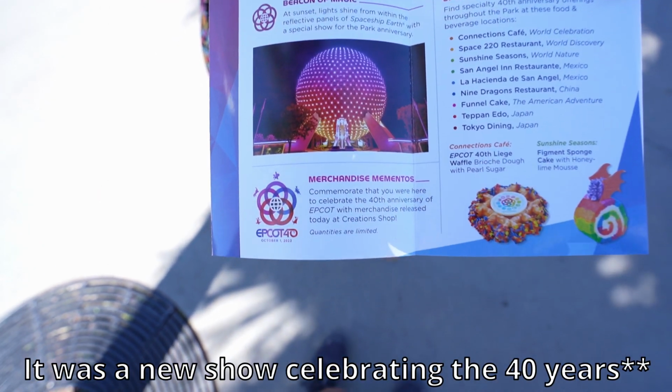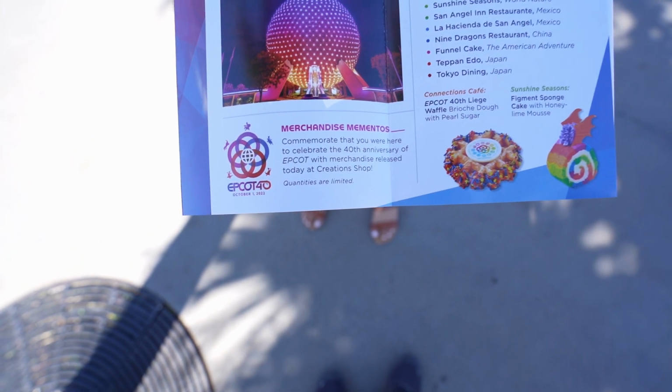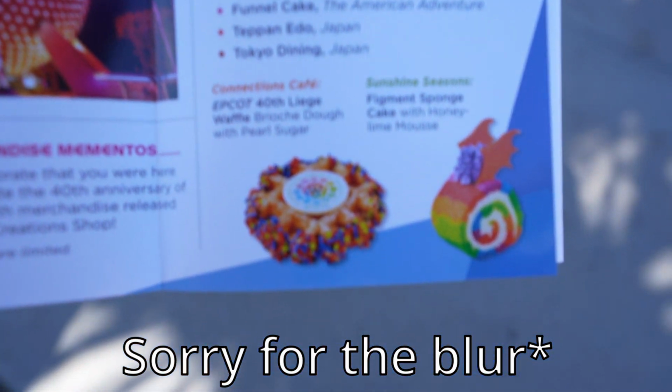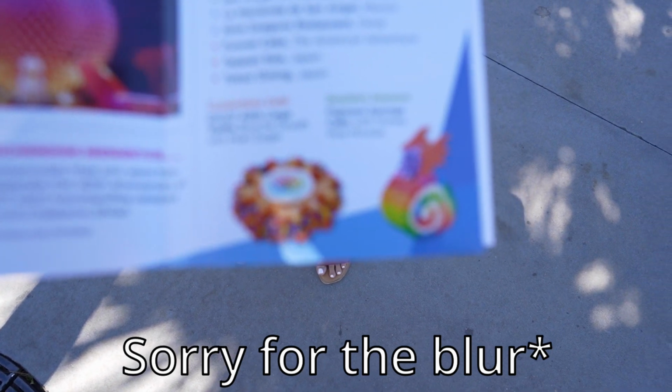Beacons is, that's not really new. The merchandise mementos, so they do have some new merch, which we will plan on seeing. And here's all the specialty food locations that you can see at all the different locations. And there are two little teasers there. That's gonna be the Connections Cafe and then the Sunshine Seasons, the two options down here.